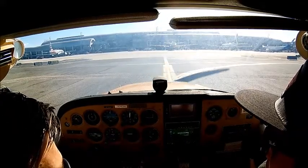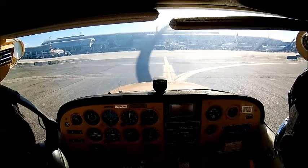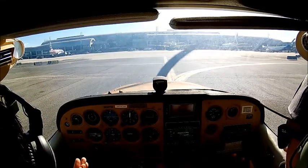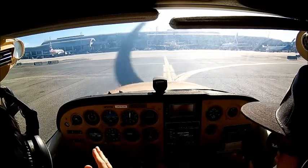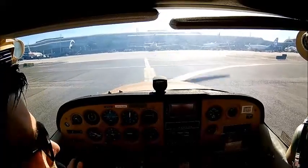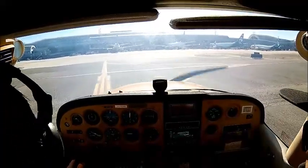Charlie ground, 738 Quebec Bravo is clear, 20 left to Kilo, taxi to Dove Street. 738 Quebec Bravo, turn around, taxi to Dove Street via Charlie, Hotel, Alpha. Dove Street via Charlie, Hotel, Alpha, Quebec Bravo. Cessna 5 Charlie Sierra, taxi to Dove Street via Alpha. Taxi to Dove Street via Alpha, 560.